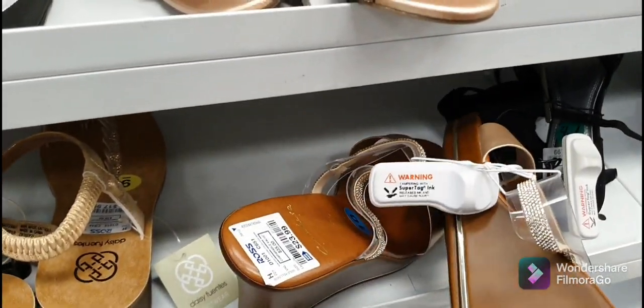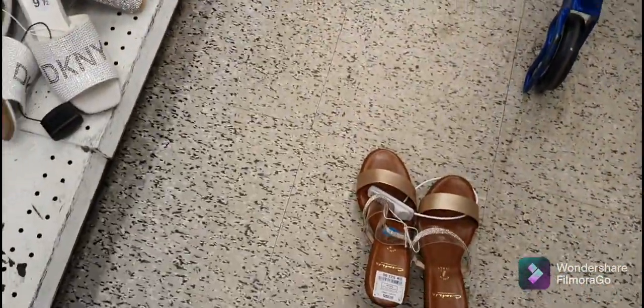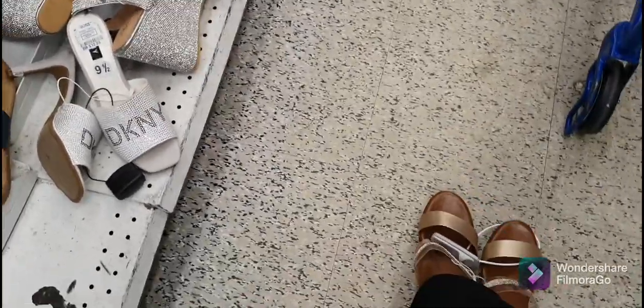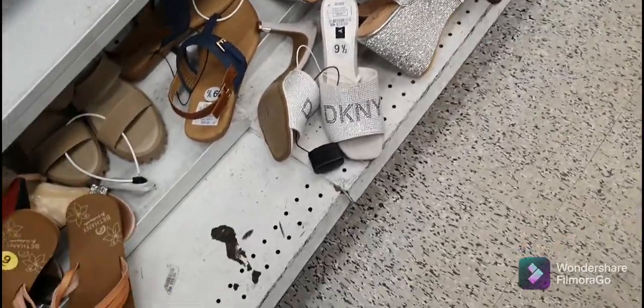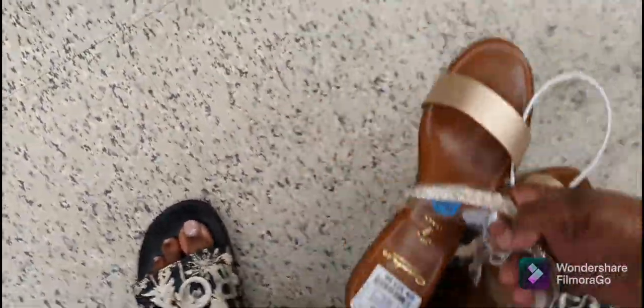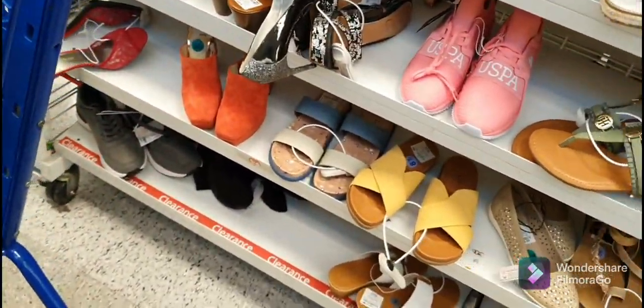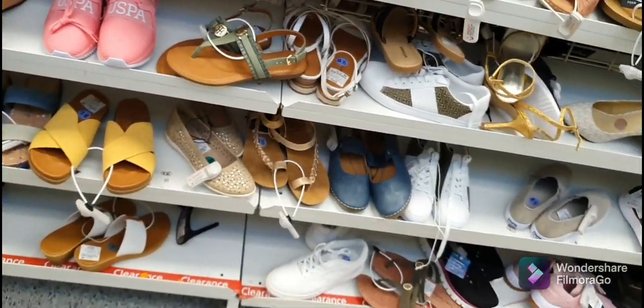How about this? This is gold. The gold could wear along with the dress. But I might have to get a bag to match it. Let's see how it looks. Ooh, this is too big, guys. Look at the back. It's too big. Oh my God. So if it's not too small, it's too big. Oh, this is size 10. Could never be. I don't wear 10. I wear 8 or 8 and a half. It's nice, but it's way too big. My foot doesn't reach that far as yet.